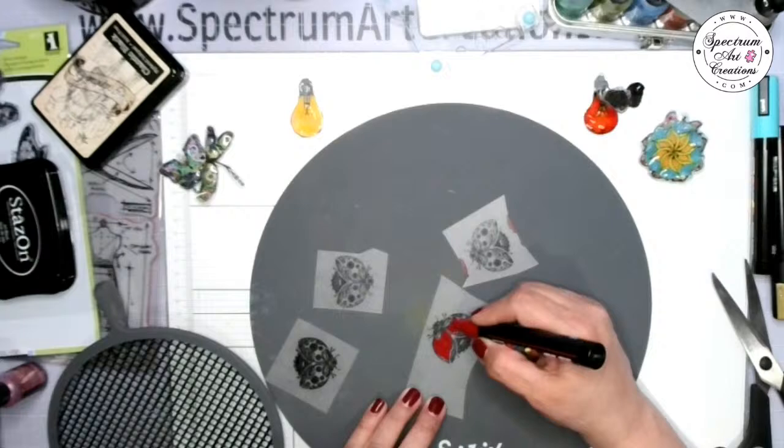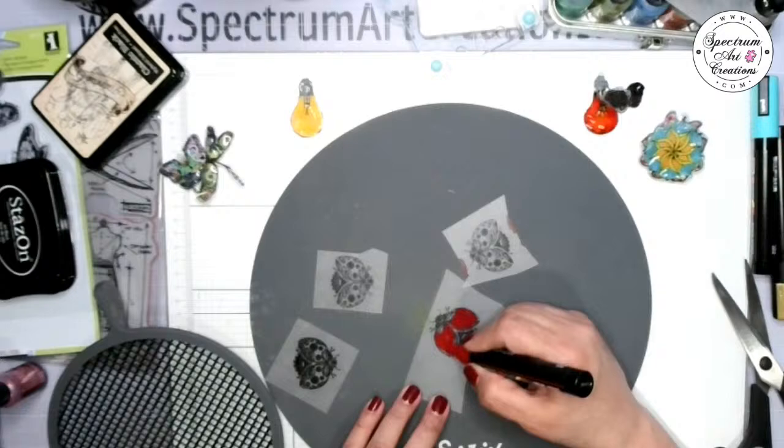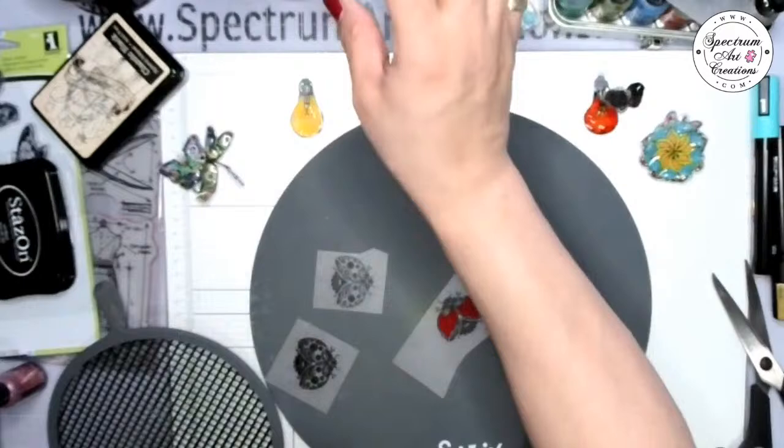So this is Posca. The Posca is going to be red. Somebody remember that. They're going to be crazy little ladybugs. The pencil is going to be green.